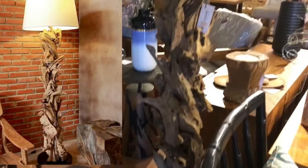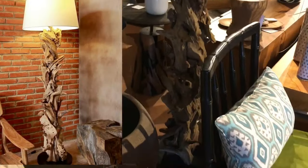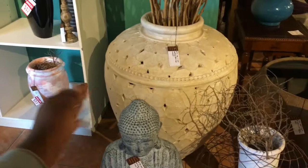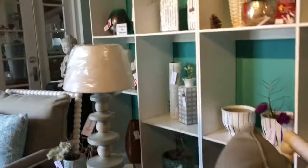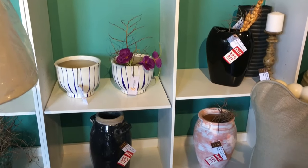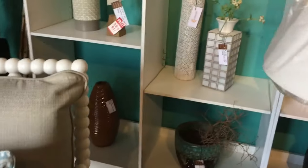Another thing that this store had was large planters. Look at this one, really, really large. They have a lot of large planters. And I'm gonna show you a picture of this lamp from their website. Really nice. Here again, another large, this is called a, oh lord, I'm gonna call it a planter vessel. Yeah, let's call it a vessel. But yeah, here's some more of their decorative pieces, decorative accents.